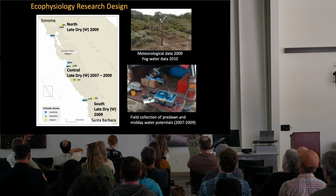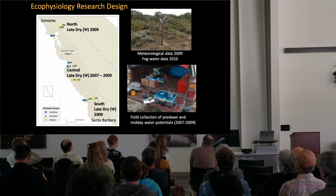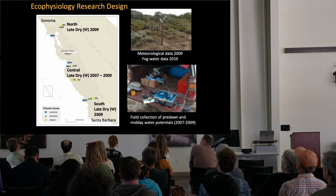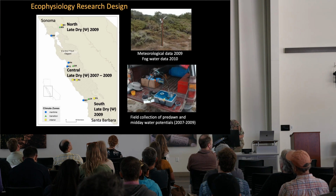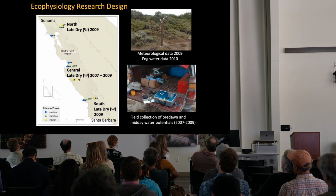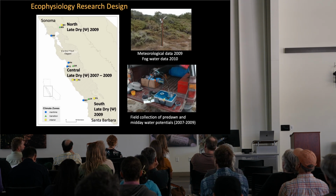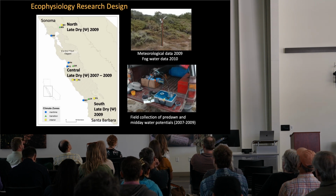Then this is, basically, I'm going to try it again, that might not work, doesn't matter too much. Oh, this is great. Okay, so the north, central, and south, and you know that we have this really steep gradient between these sites. And I basically did water potentials. Really, this was to examine what the influence of fog is on maritime chaparral. So at the very end of the dry season, I found that, of course, the water potentials of these shrubs were the most extreme and showed up comparatively at the end of the dry season.